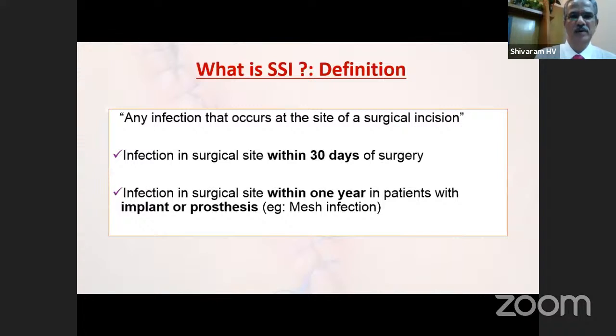So with this background, let us see what is surgical site infection. All of you are very much aware that any infection that occurs at the site of surgical incision within 30 days of surgery is defined as surgical site infection. If we put a mesh or an implant, then even if it occurs within 1 year, it is considered as surgical site infection. So what we have to remember is 1 month without implant, 1 year with implant.